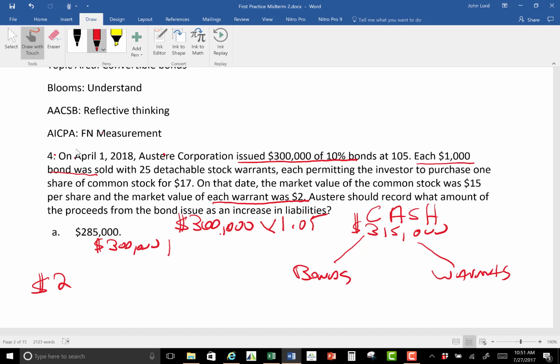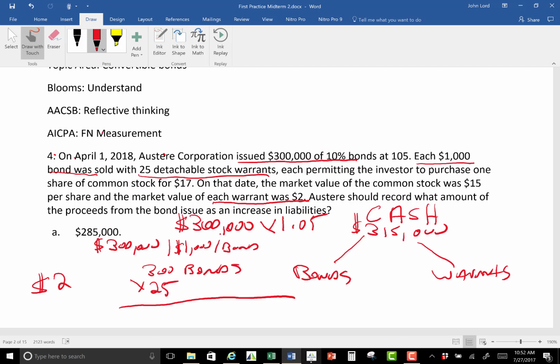So if I take 300,000 and I divide that by $1,000 per bond, that means that I have 300 bonds. And if I have 300 bonds and 25 warrants per bond, I take the 300 times the 25. That means that I have here 7,500 warrants, and then I take that 7,500 times 2.